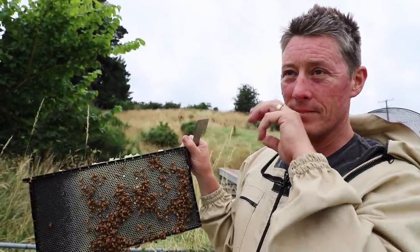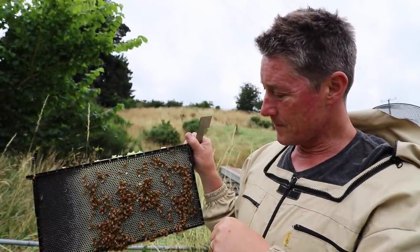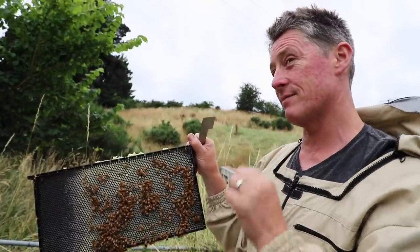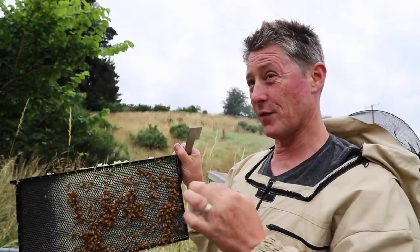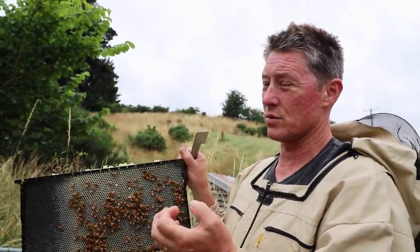So all the little circles are filled with honey. They're hexagons. Well, they're filled with nectar. So the nectar's got to become honey. The bees have to turn it into honey. So that's the first step. It's still sweet, but it's watery.